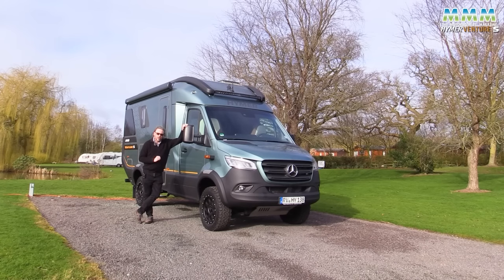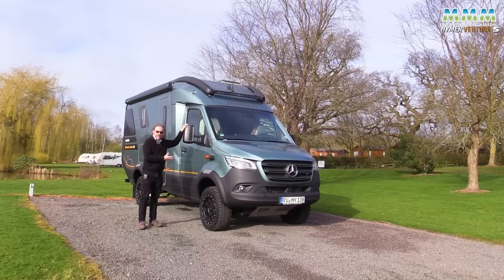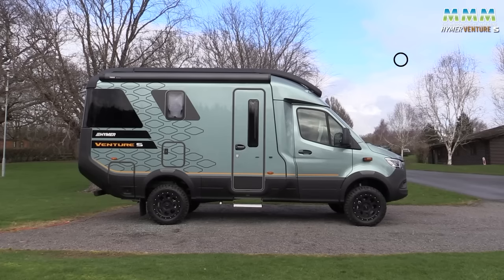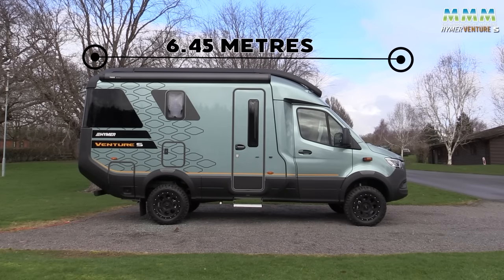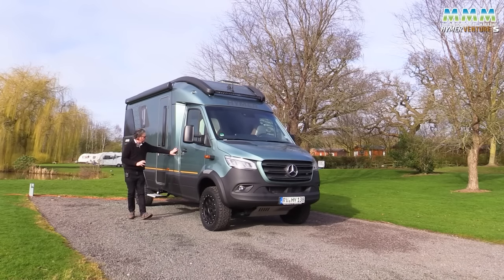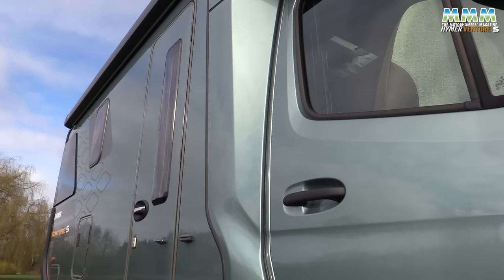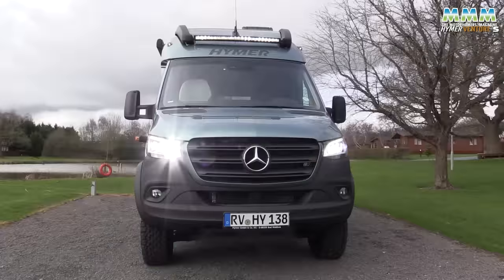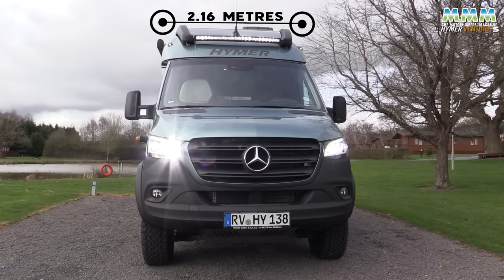Now, Hymer is calling this a brand new breed of motorhome, and I don't blame them because there literally is nothing else on the market quite like it. It is relatively compact, just 6.45 metres long, so shorter than some van conversions. It's not that wide either, as you can see from this modest joining panel of coach-built body with Mercedes cab. Overall width is 2.16 metres.